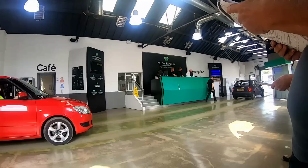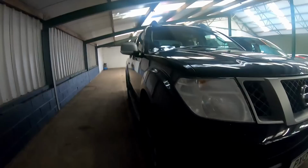Here's one for you in the corner, Nissan Navara. You have to be careful buying these. Now, these actually, on the face of it, look a really nice thing. And to be honest with you, at the right money, I'd buy one. This one's probably about 4 or 5 grand, 13, like.